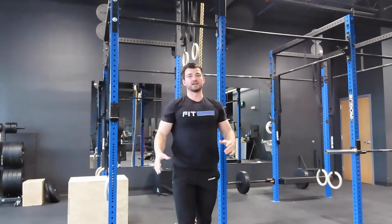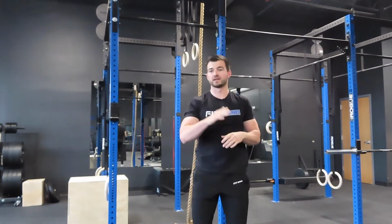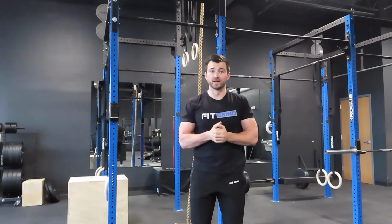So that is the leg raise. I showed you a couple different variations. I started off with bent knee, straight leg, knee to elbow, and that full toe to bar. So that is exercise number 1 in the 5 best ab exercises.